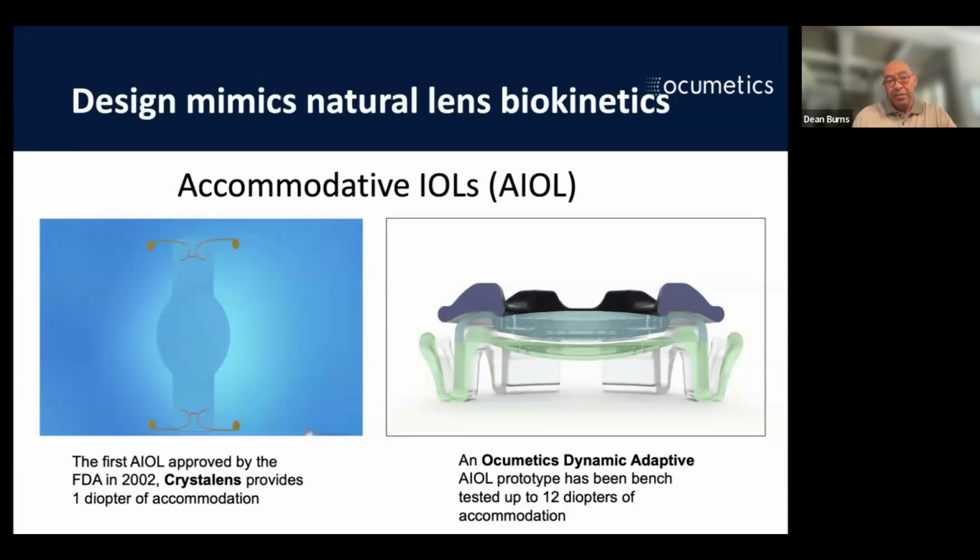When you look at accommodative technologies, the very first technology that came out was the Crystalens back in '02, and it was a one diopter accommodative type technology. The challenge with that is it actually didn't work the way it was advertised. The good thing was the manufacturers of that lens created a whole new category for us to build technology around, which is the accommodative IOL technology.